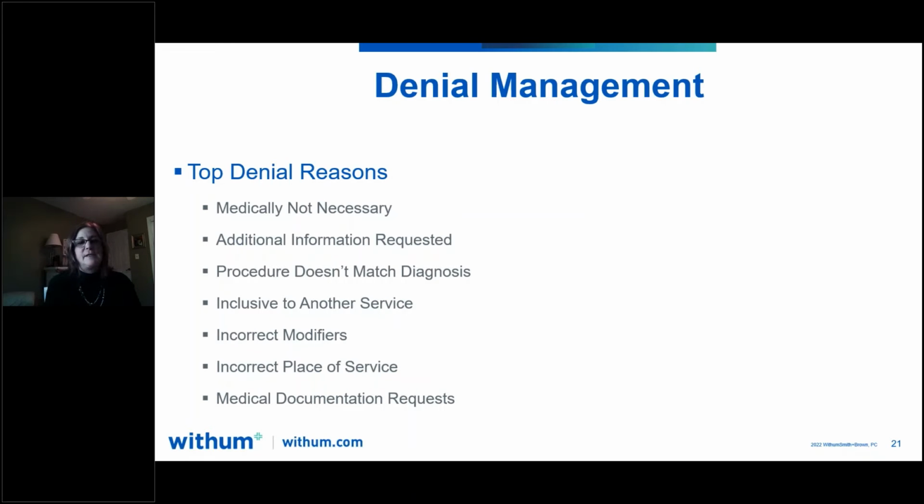Some more top denial reasons: medically not necessary, additional information requested. Those kind of go hand in hand, because if something is considered not medically necessary and you send in documentation to support that, then the claim will be paid. The procedure doesn't match the diagnosis. It's inclusive to another service. Usually if it's inclusive to another service, you're able to add a modifier to that, and the claim will get paid. Incorrect place of service. I don't see that too often, but that does happen, where somebody's billing for an office visit when it really was a service that took place in a hospital. And medical documentation requests, as I had indicated.